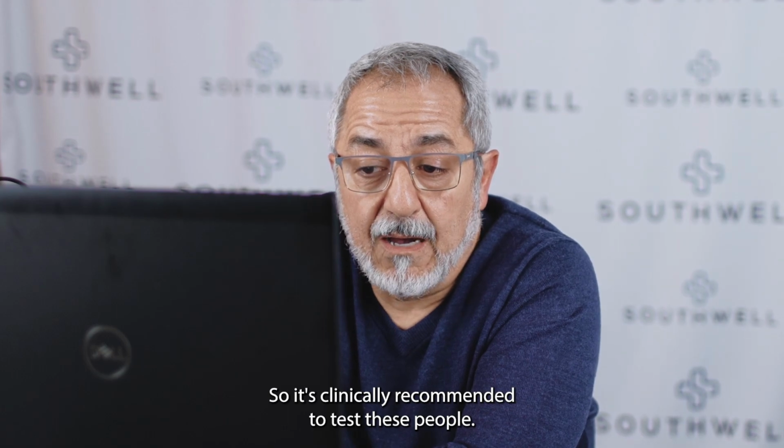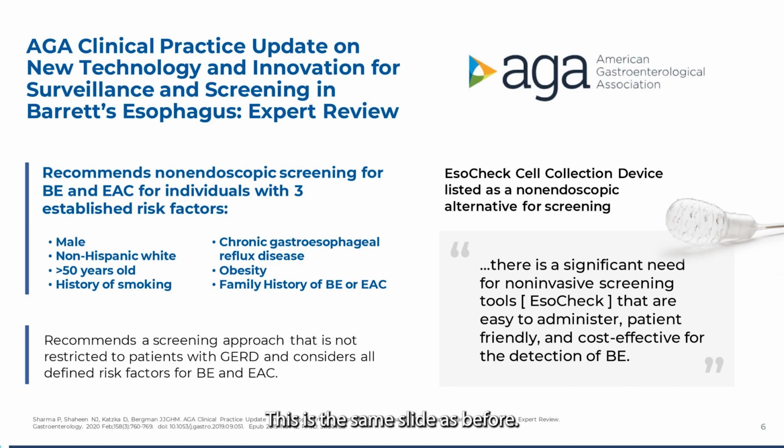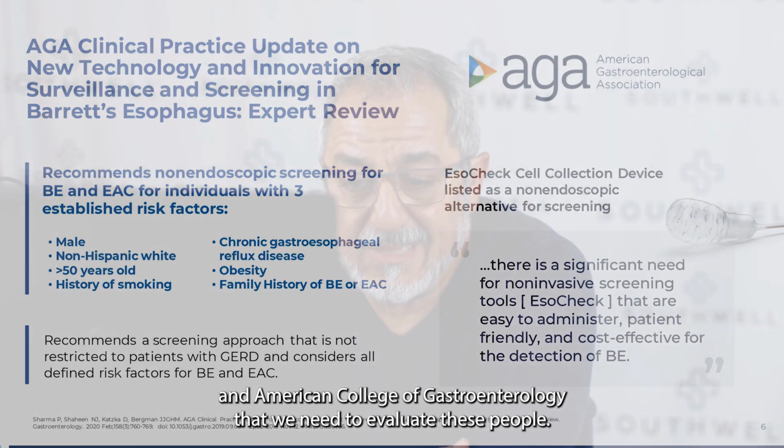So, it's clinically recommended to test these people. This is the same slide as before. It just goes into the details of saying who and why, and that it is basically recommended by the American Gastrointestinal Association and American College of Gastroenterology that we need to evaluate these people.